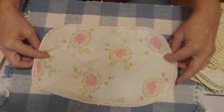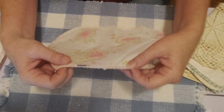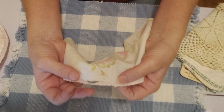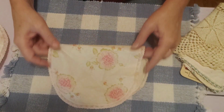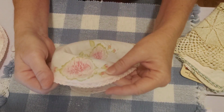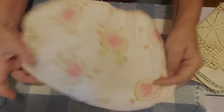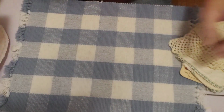Here's another one of those. This one looks like it's in perfect condition. I'm trying to see over here. There's a little separation right there. So yeah, just really pretty. The pinks in here, it just looks old. It almost looks like someone made this. I don't know if it was purchased like this or someone made it from a sheet or from some old fabric, or something like that.